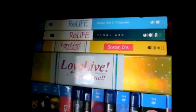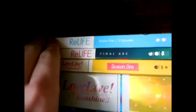So first up we have the Real Life and Real Life Final Arc sets. I finished watching Real Life recently. I haven't watched the Final Arc yet, but I'm going to get to that at some point. Not right now, but later on.